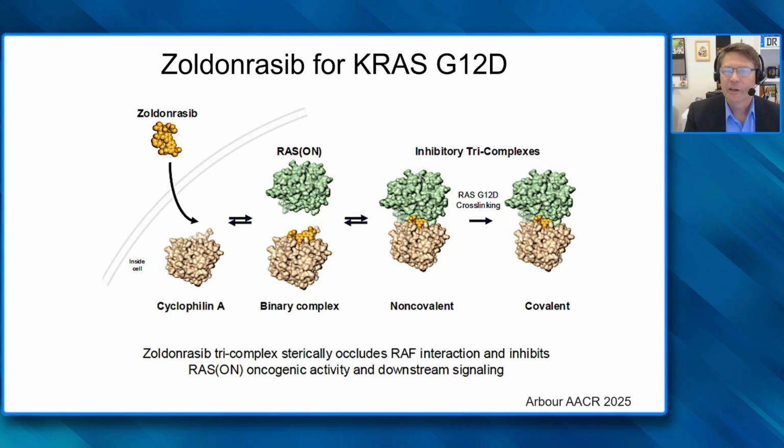Moving on to the final and very exciting data presented by Casey Arbor at AACR 2025. This is a novel drug, zoldonrasib. First time I've publicly said that. Zoldonrasib for KRAS G12C non-small cell lung cancer. So zoldonrasib, again, like I said, KRAS can't be really targeted in the pocket. So they took advantage of a natural binding to another cellular occurring protein called cyclophilin A, which binds to a lot of things, and created a surface between cyclophilin A and the RAS-on stable conformation, which created a tricomplex between the small molecule and these three proteins in a covalent interaction that prevented RAS from signaling downstream.